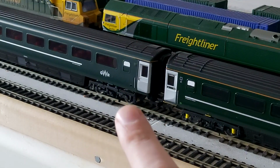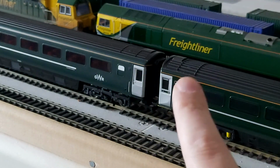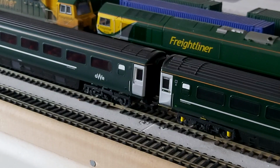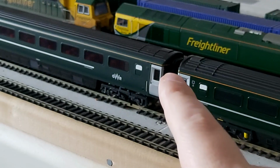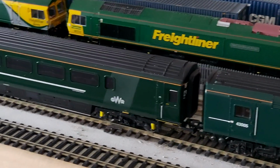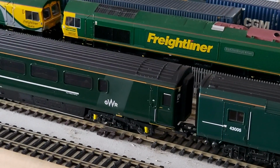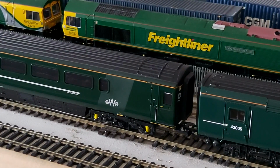There isn't here. Also you're missing the coach letter in here, which you don't have there. And on these ones you also don't get the end panel detail, it's all blank. But if I pull you across onto this one here, you can see that there is some end detail at the end of the coach. So there are some subtle differences, and you can see the subtle difference between the colours, but it runs lovely.